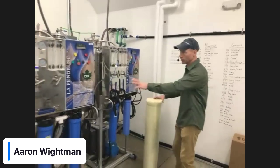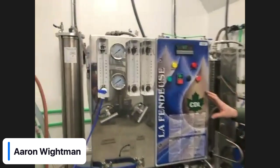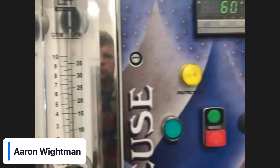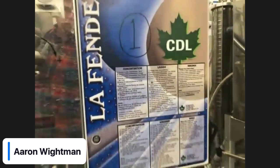So these machines can each squeeze about 1,000 gallons of water out of the sap every hour. And they do it very efficiently using electricity. It would take a long time to remove that much water by boiling the sap, and these can do it really fast.